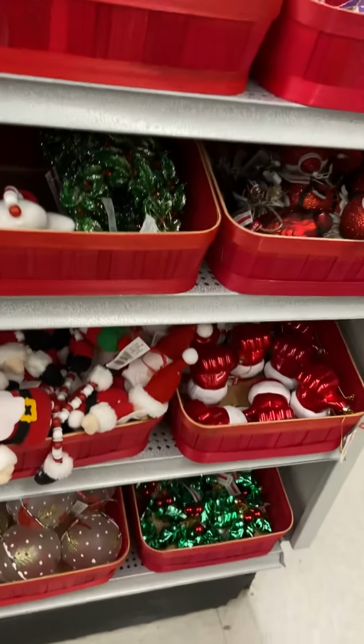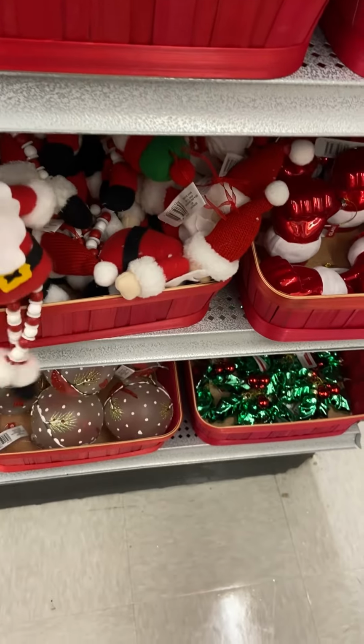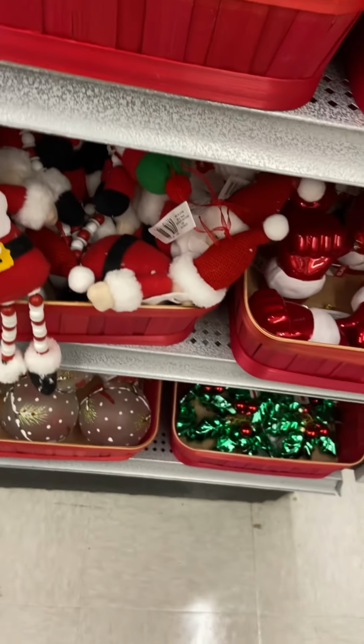Just adorable, that Santa and Mrs. Claus. I just thought they were so cute. And these little ones you can just pluck into the tree. Yeah, I like that.